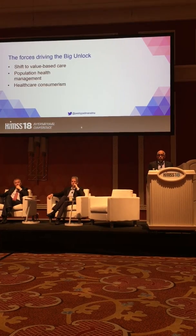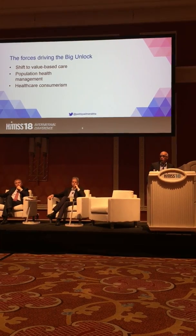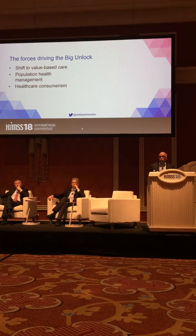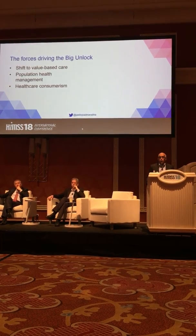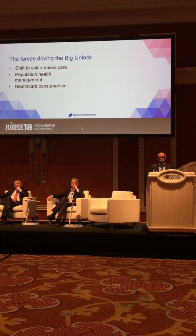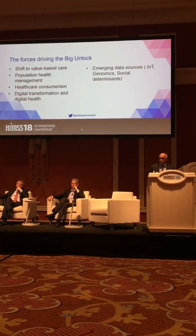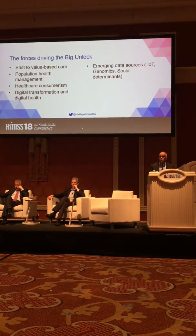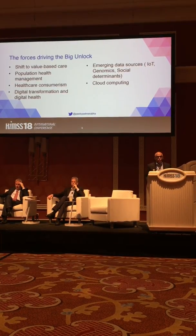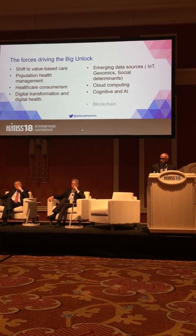So consumers may be facing slight increases in premiums. They may have to look at higher out-of-pocket costs, such as co-pays and deductibles. And all that is forcing consumers now to look at shopping for healthcare. And that's an alien concept in the United States, but consumers have to do that. At the same time, consumers are also now beginning to have higher expectations. Digital transformation and digital health is obviously a consequence of that from a technology standpoint. We've looked at a lot of other things, data sources, IoT, genomics, social determinants, and so on. We'll be discussing that a little more in the panel discussion. Other technology forces that are driving this change: cloud computing, cognitive and AI, and blockchain.